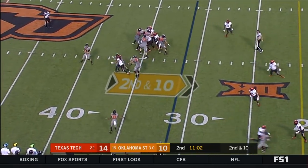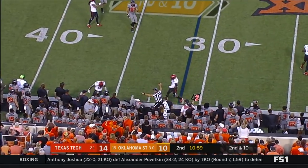They fake the jet sweep. Cornelius to the outside, too high though for Tyron Johnson.